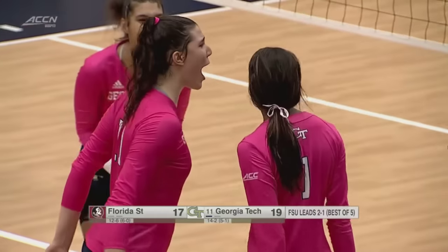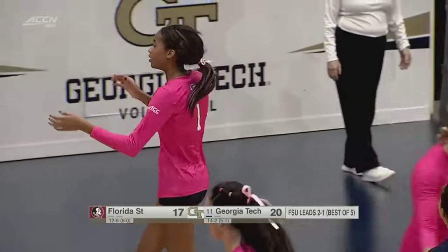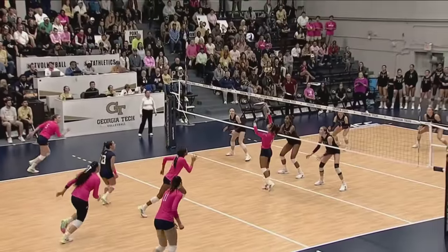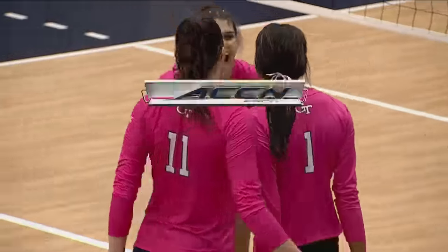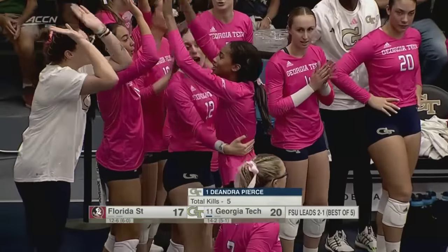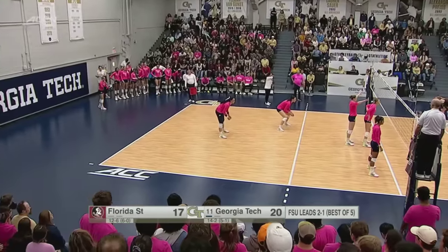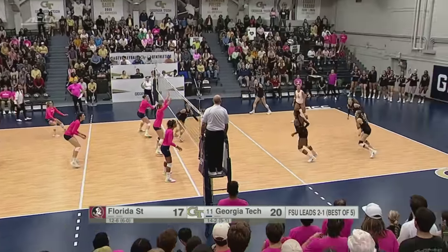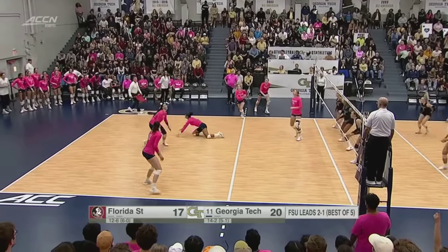Wow. Coming from behind. It was Pierce. On the go behind. And Tech first to 20. You said Roby's from Oregon. And guess what? I'm a transfer from Texas. Coming through with that slide attack kill is Pierce. And DeAndra Pierce, 10 kills in the win versus Virginia on Sunday. She's got five. Back set, pushed over. Patterson laying out.